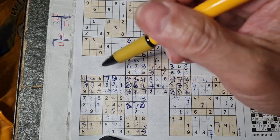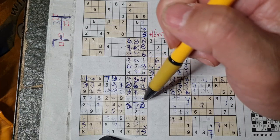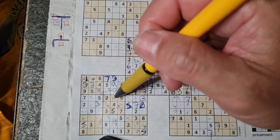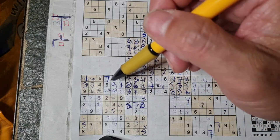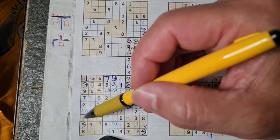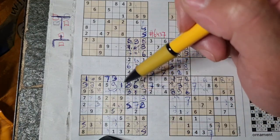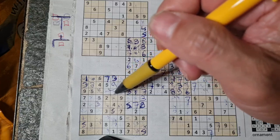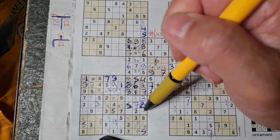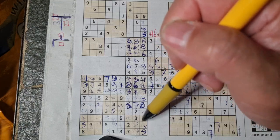Let me think. Come on, this is taking too long. 5, 8. But here 4 and the 6 are missing. Need more 6s here.